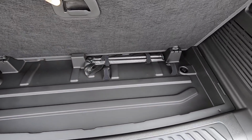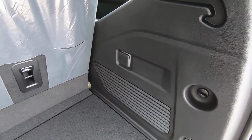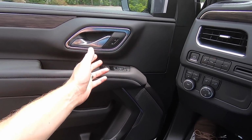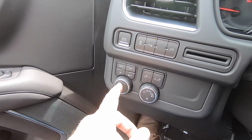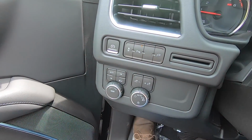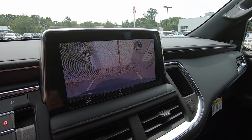A little extra storage. You have a power outlet here in the back, which is nice. Once we get into the driver's seat, it is power, so that's going to be a standard feature. Of course, power windows, locks, mirrors, that's going to be standard. You have all your 4-wheel drive controls, your stability management, park sensors. So you do have rear park sensors. And of course, you're gonna have a backup camera, which is just a standard backup camera. No surround vision or nothing like that.